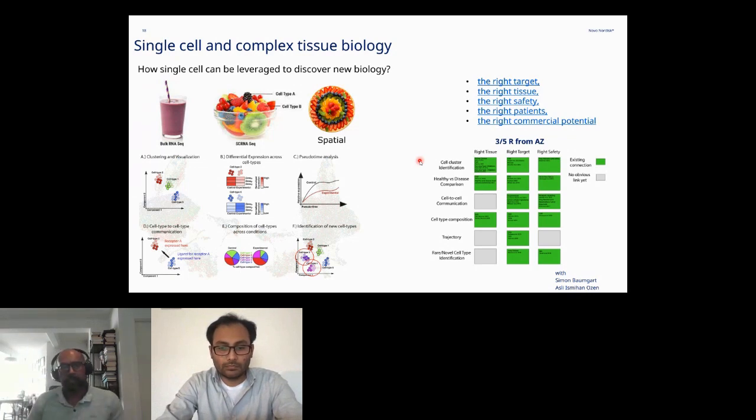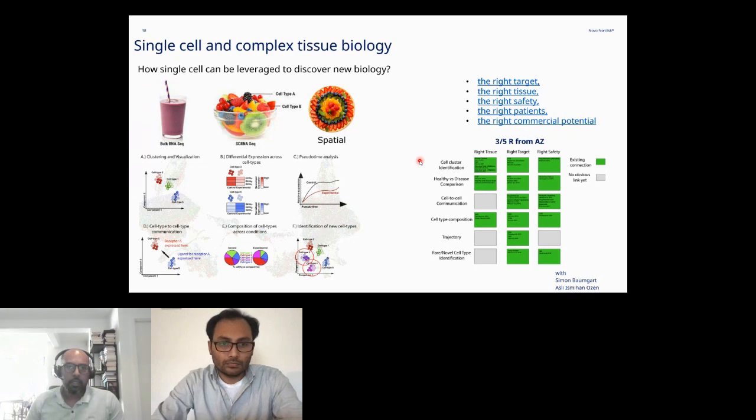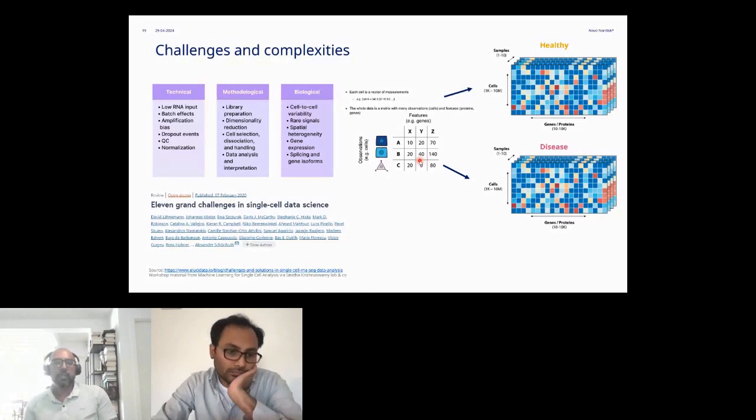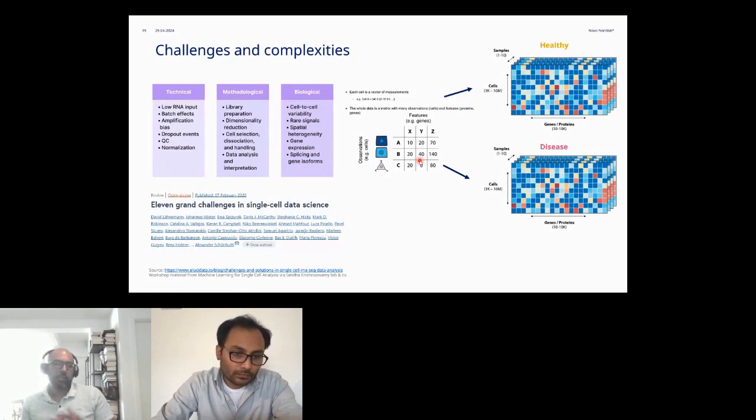However, this field can be very tricky and complex, given how the data is generated and what the data looks like, which I think most of you are very familiar with. There are quite a lot of challenges with single cell data. Technical ones include amplification bias, the RNA input, normalization, dropout, and QC. Then there are methodological aspects, such as library preparation, what kind of cell selection we are doing, and dissociation analysis. And then there are biological ones, which are the variability around cells, the heterogeneity around the tissue context, and splicing and gene isoforms, given how these data sets are being generated.